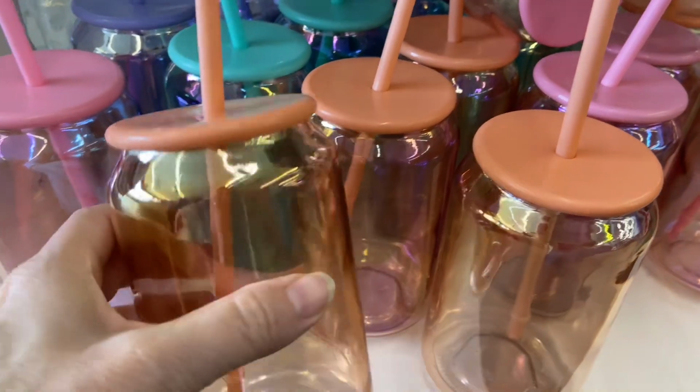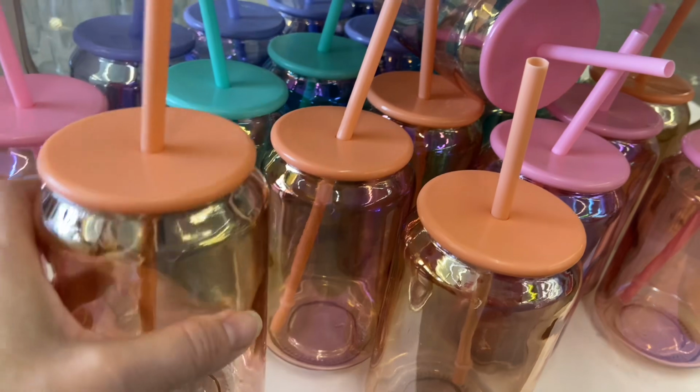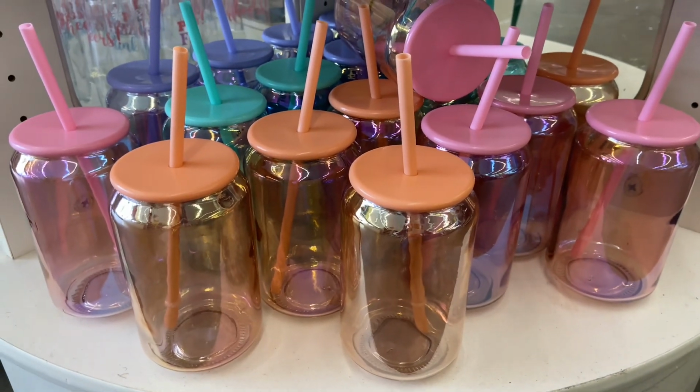And here, these are made out of glass. I thought they were plastic, but they're not. They're glass, and they have this little rubber top. That's an awesome deal.